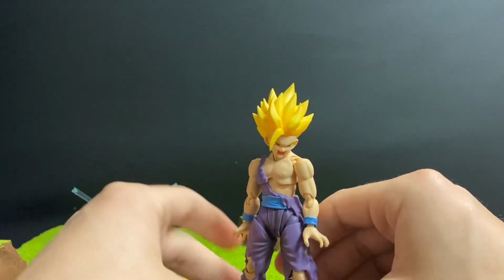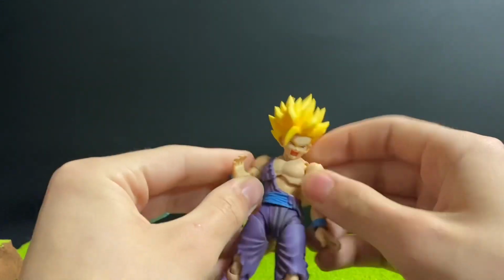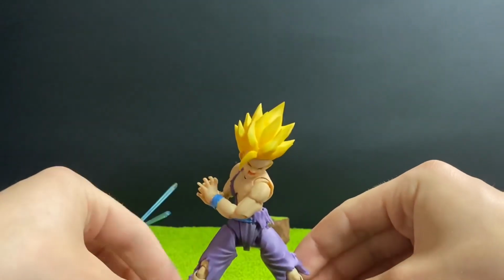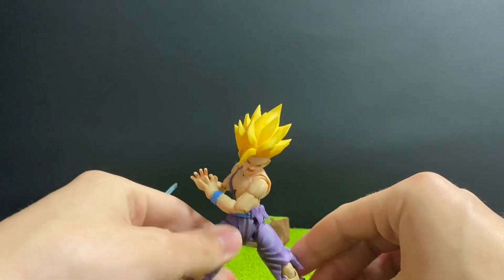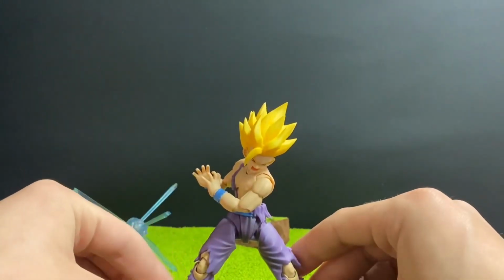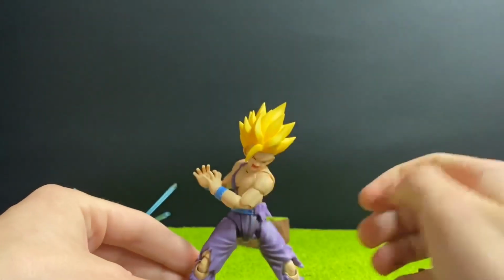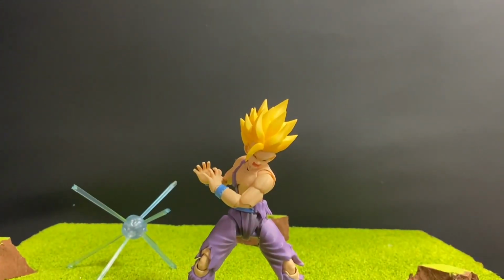I picked him up when he was still on Amazon for around like $60. And he has jumped up since. He is, what, like 200 now, I believe? My prices could be off, guys, but just let me know in the comments down below. But I do believe that he is almost hitting $200 now. He is crazy, crazy expensive, but I absolutely love this figure. Again, if you ever have the chance to pick him up, just know that I approve of him. He is an awesome, awesome figure.